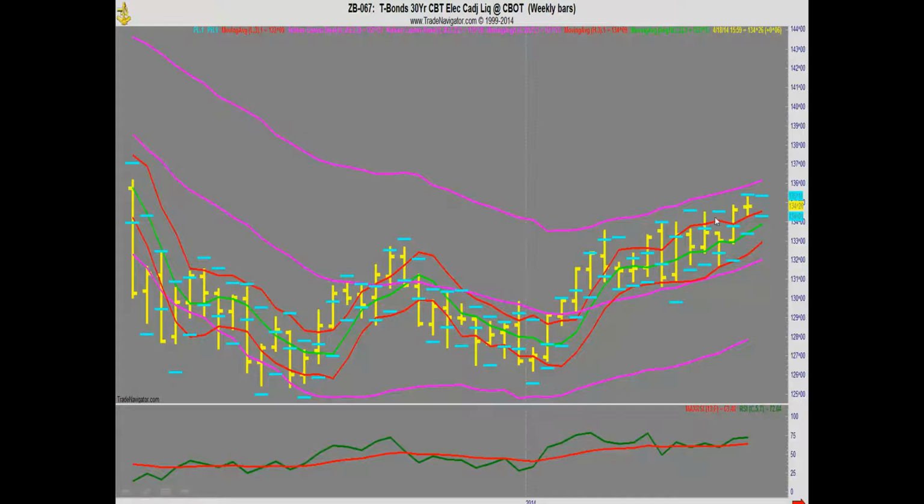As I said, they're in no hurry to do so, and that of course makes me worry that it might be false and they'll be down here testing these lows below 131 fairly soon. But at this point, you have to assume they're trying to break out to the upside, so I'm just sort of watching them to see if I can get on board when they give an opportunity.